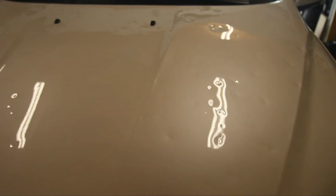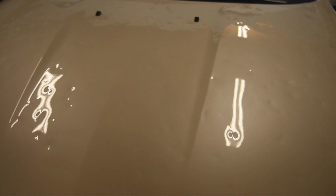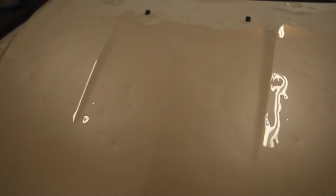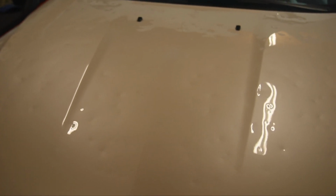Here's a few examples of the hundreds of dings that are in this car. It wiped out the whole car lot, any car that was parked outside. And the darker the car, the worse it is. And that's why I got this car for $21,000.